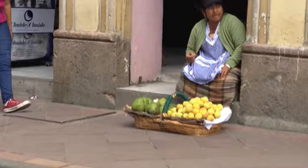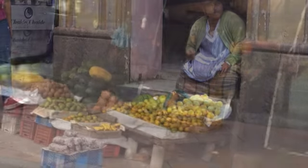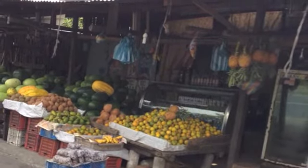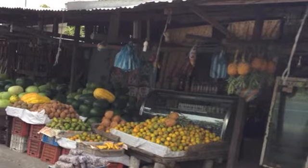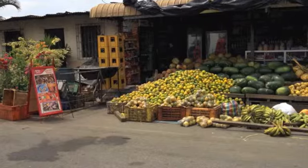You would see modern, actually there's a picture coming up. You can see very modern and very old school side by side. They're walking a little girl. Huge melon.